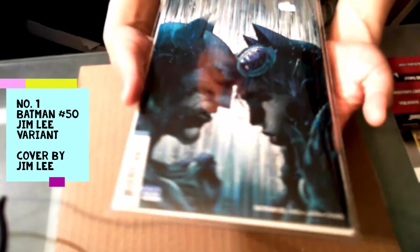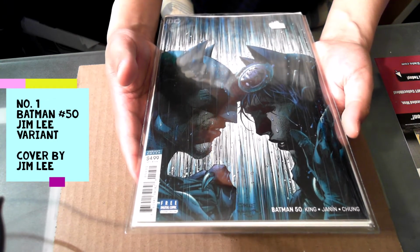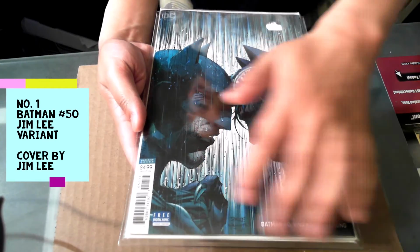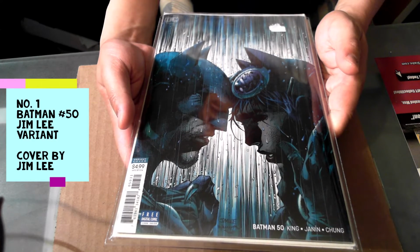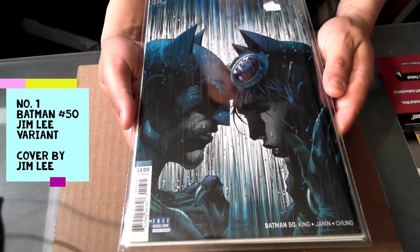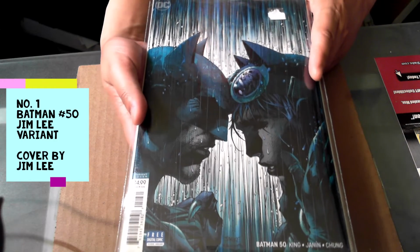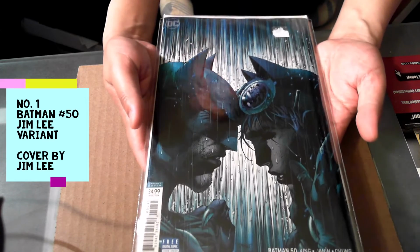Just a lot of things going on in this cover. I love the way he's caressing her face there, and she's got the claws on his cape, and just a great intimate moment. And so, this is just one of my favorite Jim Lee books in the collection now.